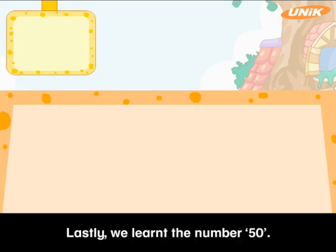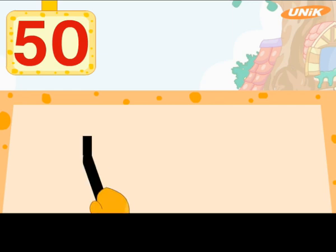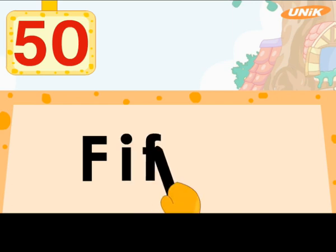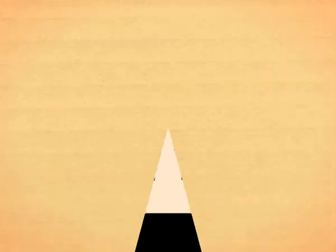Lastly, we learned the number 50. This is how we write 50. F, I, F, T, Y.